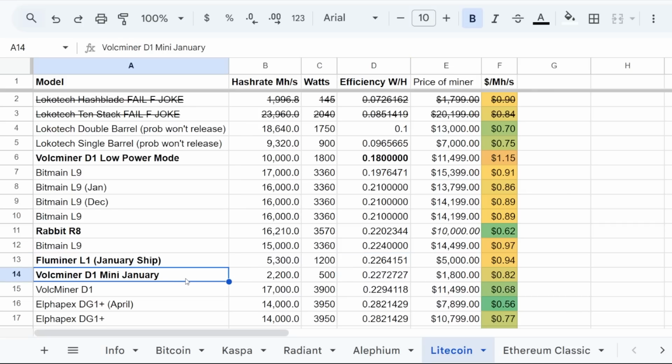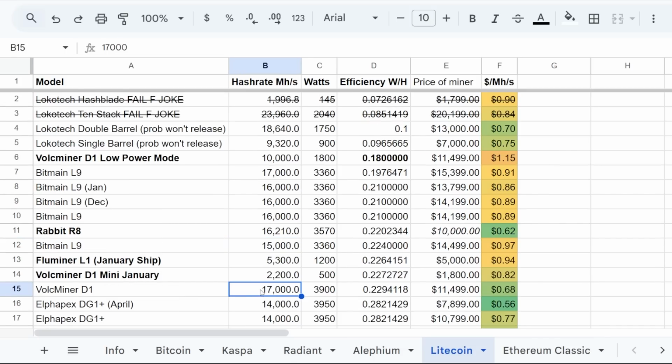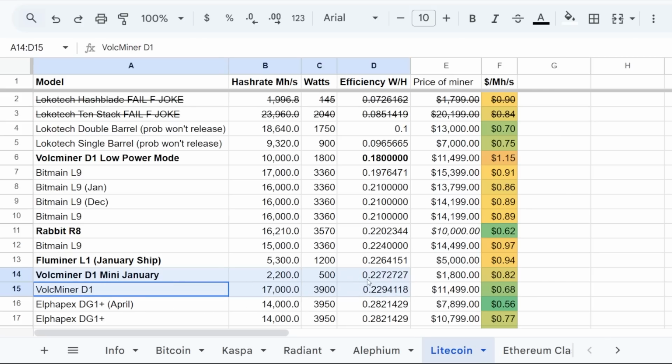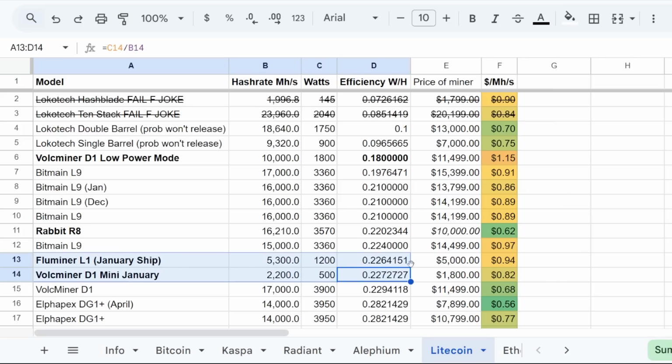But then look, we also have competitors. Volkminer is another company that was just recently announced, and they announced their D1, their big boy 17 gigahash model, 3,900 watts, but that does a 0.22, 0.23 in efficiency. And that also begs the question, is Volkminer also using the same chips as the L9? They also announced their Volkminer D1 Mini, which is for the January batch, their smaller home style miner, which does 2.2 gigahash at about 500 watts. Pretty much the same efficiency as the FluMiner L1 here, but I think in a much smaller form factor.